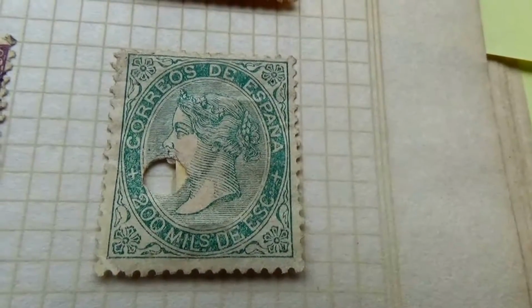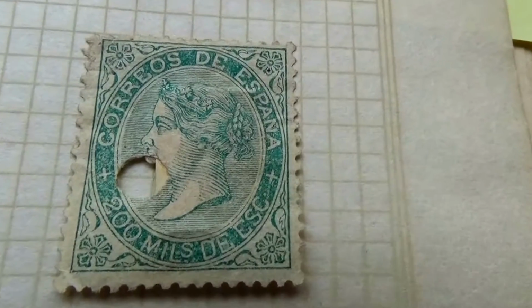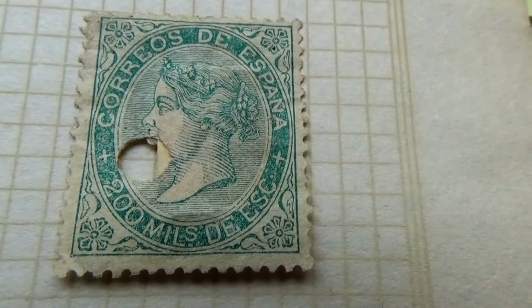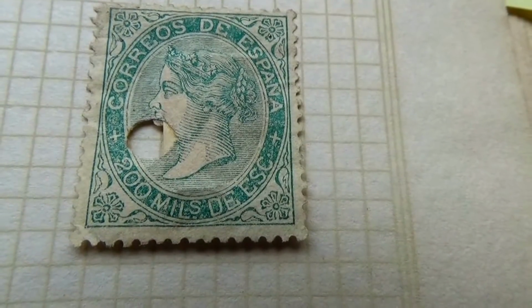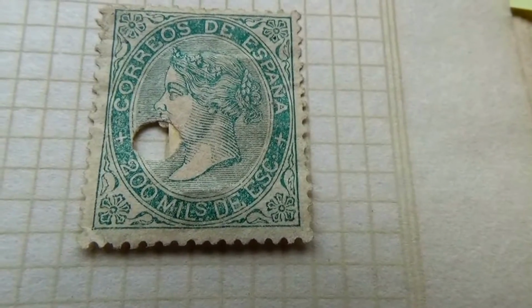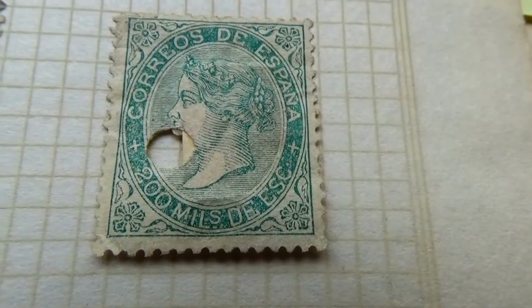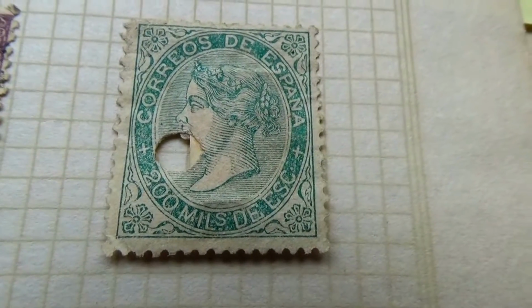Okay, today we're visiting Spain. I don't know why this one has a hole. Almost looks like, is that the way they marked it at the post office? Not totally sure. It's a perfect round. Very different. So if you know anything about that, by all means, leave it in a comment. Let the rest of us know. Okay? In the meantime, let's go see what else Spain has to offer.